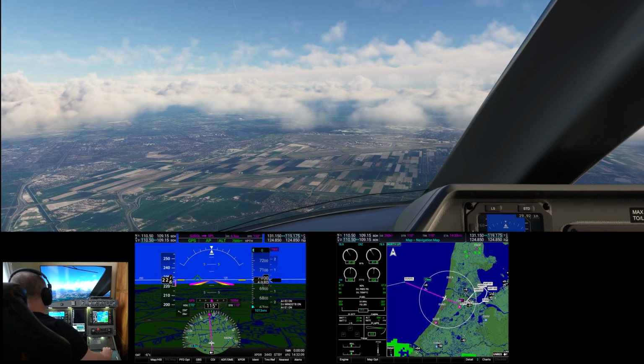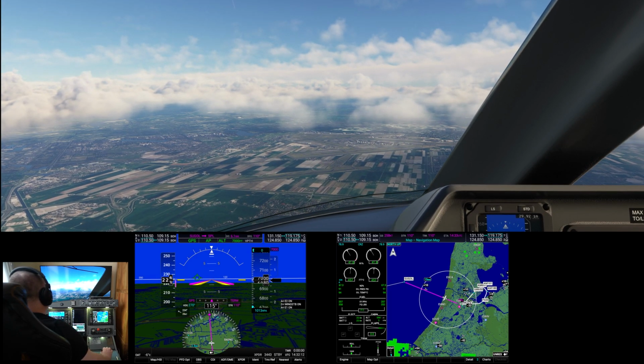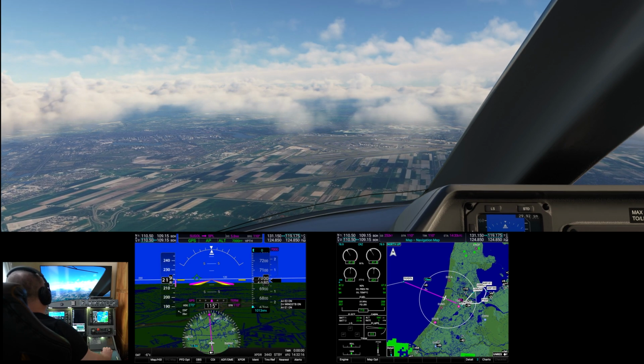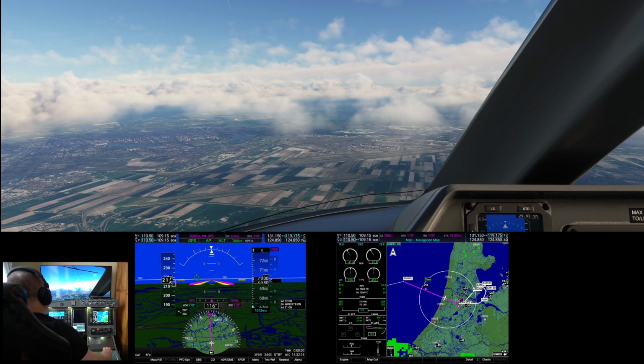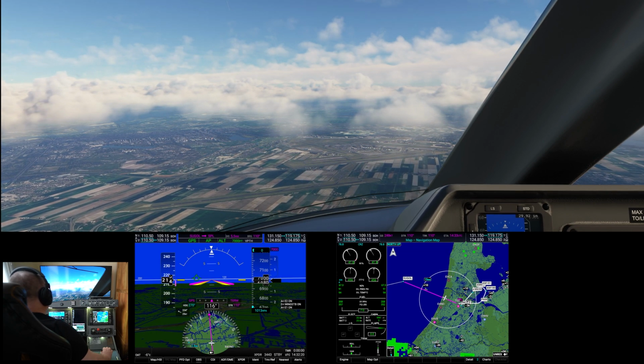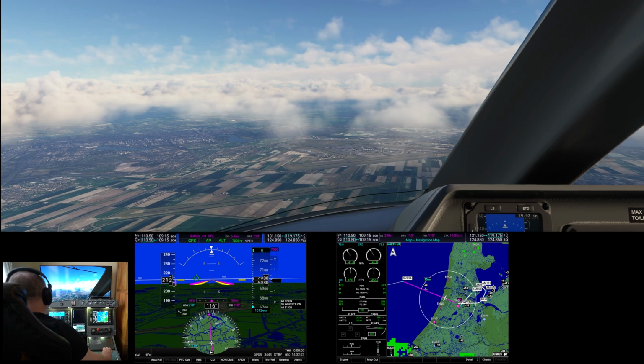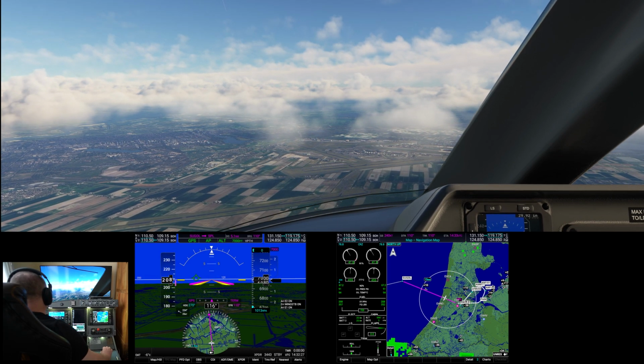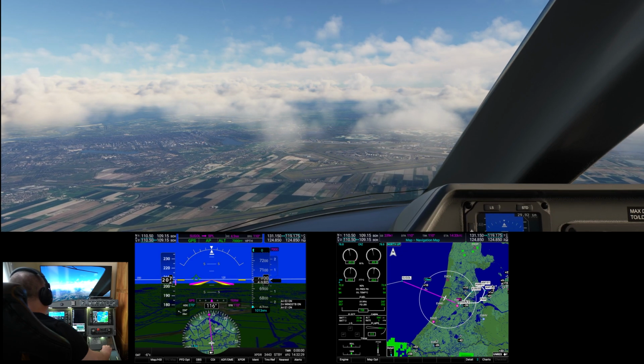Okay, we're about to arrive at SPL. There is the airport ahead of us. In particular, the infamous 36 left, 18 right, with the very long taxi back to the terminal, which if you've arrived from the UK, you generally end up on that runway, which is not the most fun ever.